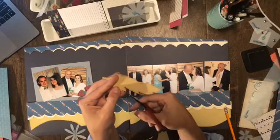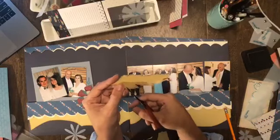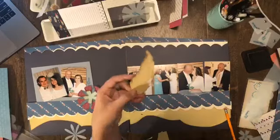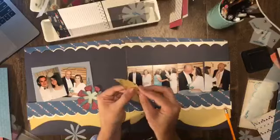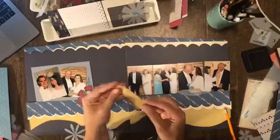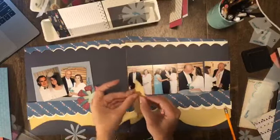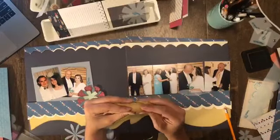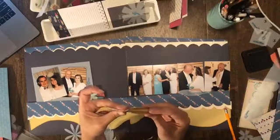Okay, so on this one, I'm just going to kind of go around that a little. I don't think your cuts have to be all perfect. It seems to be working out just fine. I'm going to see if I can push this up without ripping anything, because paper tends to do that. It's going to go flat again once you put it in your page protector, but it gives it a little texture, I think. You know what else I think I need to do? I need to fold it. So I'm going to fold that in half as well.